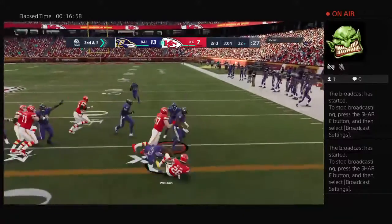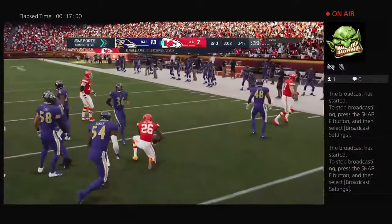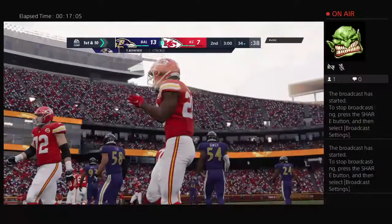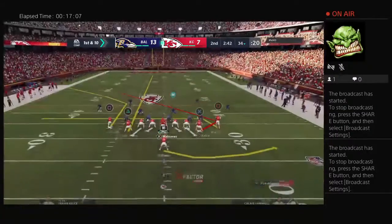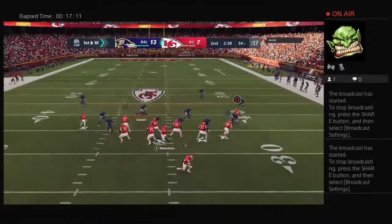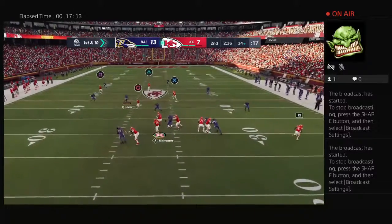Williams. And he gets it to the 34. Good enough for the first. A third down gain of 3 yards, and that'll be enough. From the 34 now, here's 1st and 10. At the 34-yard line. Here's Mahomes to throw.